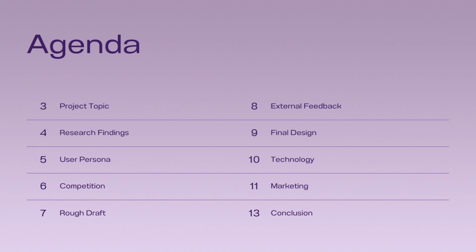First up on the agenda is the project topic, which is going to be pretty much all the background on my project, how I recognized a problem, and what's kind of lacking in that area. Then I'm going into the research findings, both in my literature reviews and my in-person interviews, and getting a general consensus of what I found. Then I have a user persona of the person who we are marketing this product towards. I explain some of the competition or what's already out there and exists in accordance to this topic.